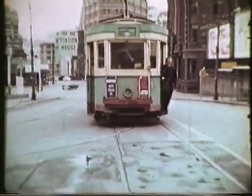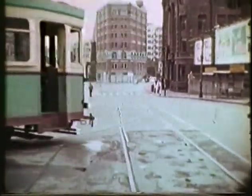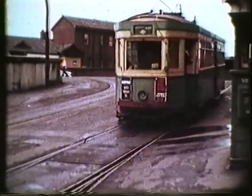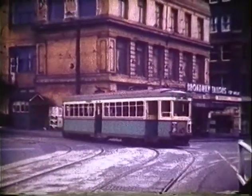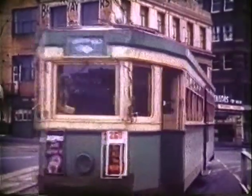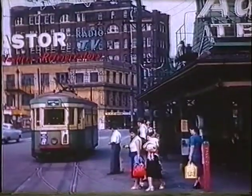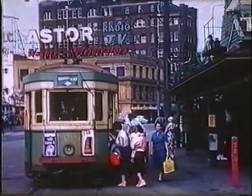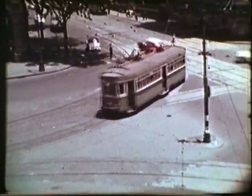And the conductor makes a nimble exit. An outbound tram swings from the terminal loop into Railway Square, and approaches the waiting shed in the centre of the square. Leaving Railway Square, trams for the eastern suburbs ran down Pitt Street and into Eddy Avenue.